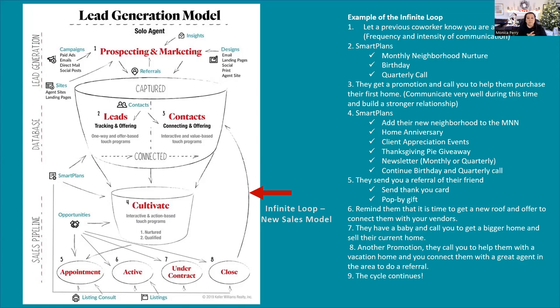You've been talking to them, yet they come to you to buy that house, right? You do a bang up job because you're a KW agent, and I know you will. And then once they close, we're going to continue the conversation. You're going to add their new neighborhood into their monthly neighborhood nurture, home anniversary every year. Congratulations on 1 year, 2 years, 3 years in your home. You're going to start inviting them to client appreciation events.